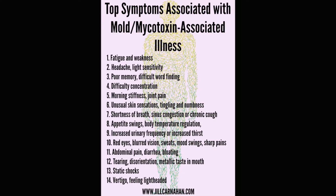The symptoms that you'll see look a lot like all of the other stuff that we see constantly. Mold can be very, very tricky. It can be hard to see, it can be hard to diagnose.